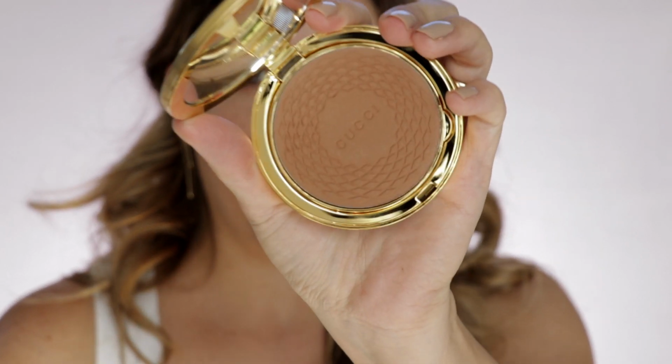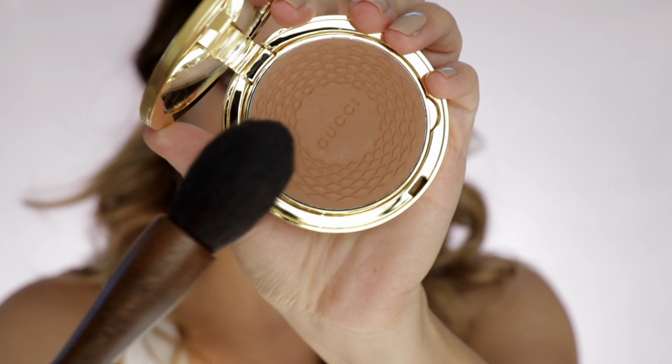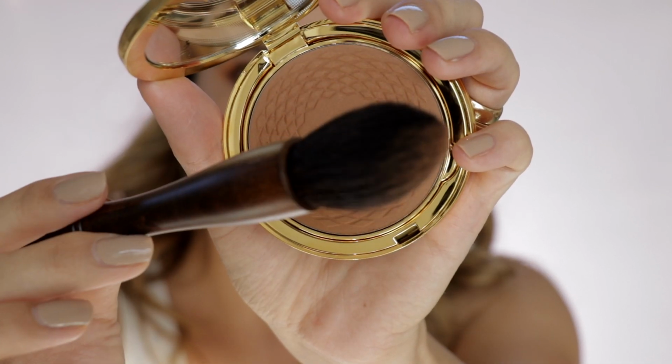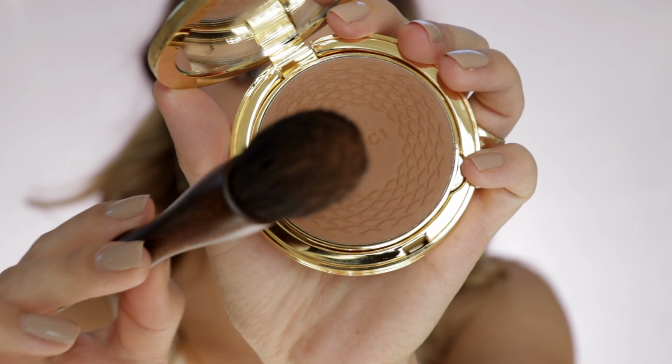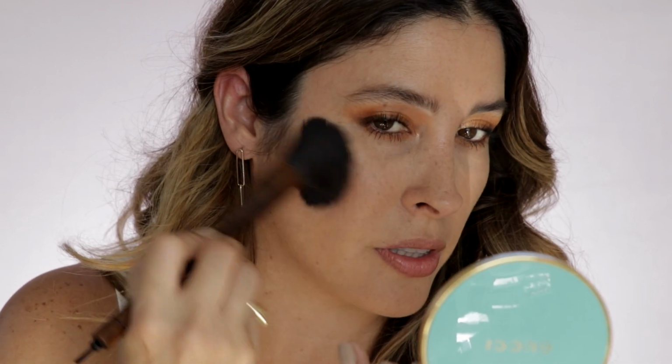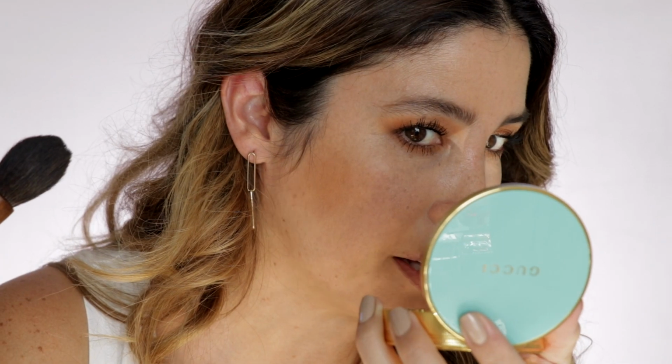I have brought you a little bit closer here so we can start trying this product. I'm going to go with the number 3 and my Wayne Gauze from the Artist Collection brush. And this is how much the brush picked up. Ooh. Okay, it blends super easy though.